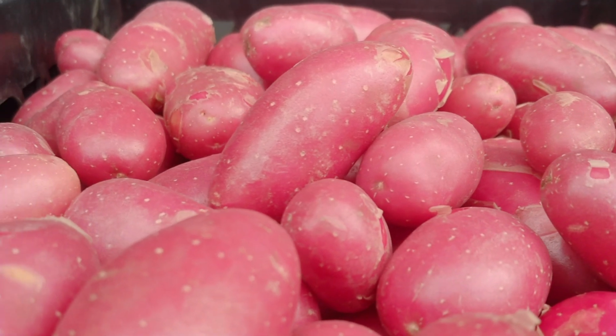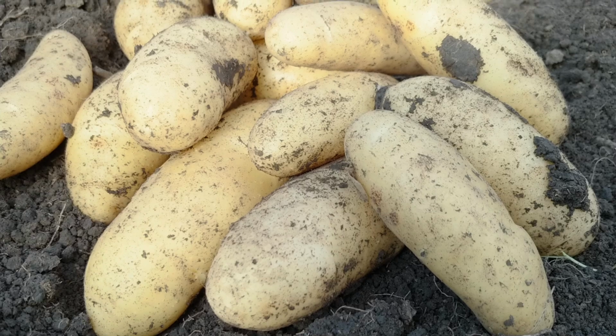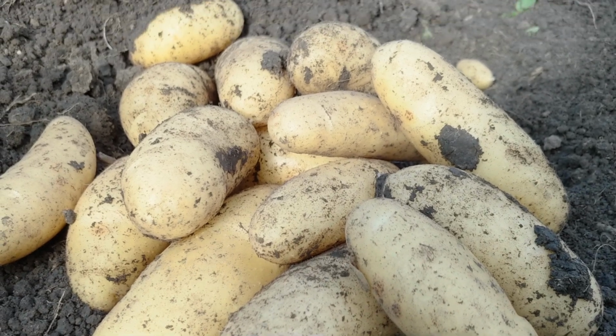Potatoes are one of the staple crops in most Canadian gardens, and today I'm going to go through some tips and tricks to help you get a great potato harvest every year.